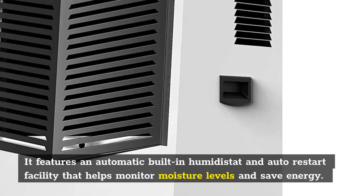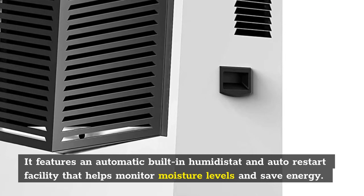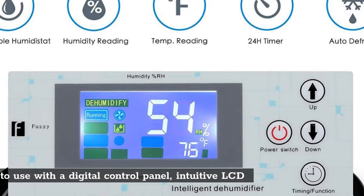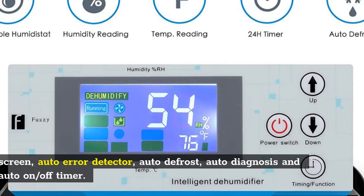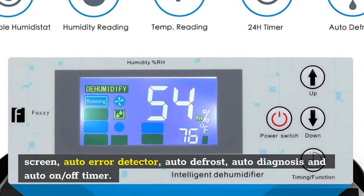It features an automatic built-in humidistat and auto restart facility that helps monitor moisture levels and save energy. It is easy to use with a digital control panel, intuitive LCD screen, auto error detector, auto defrost, auto diagnosis, and auto on/off timer.